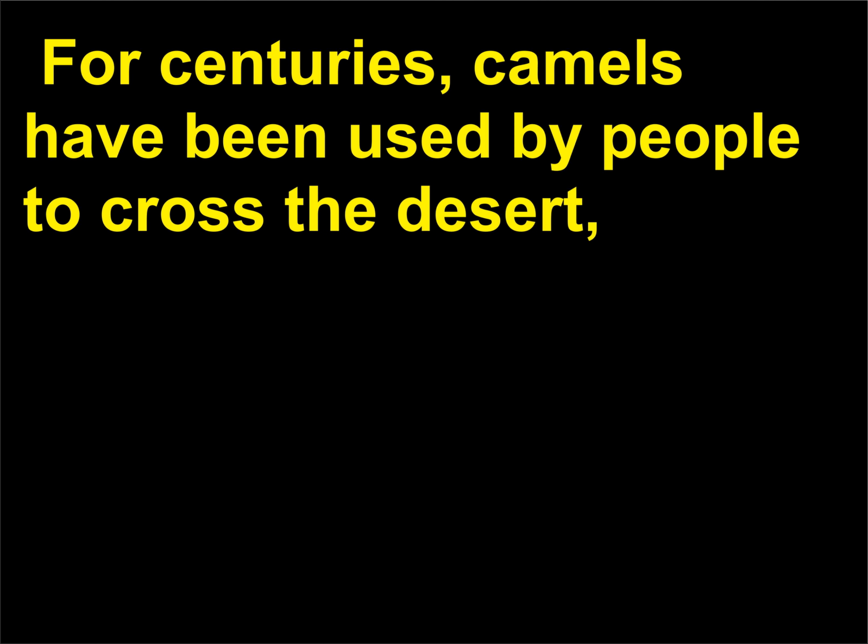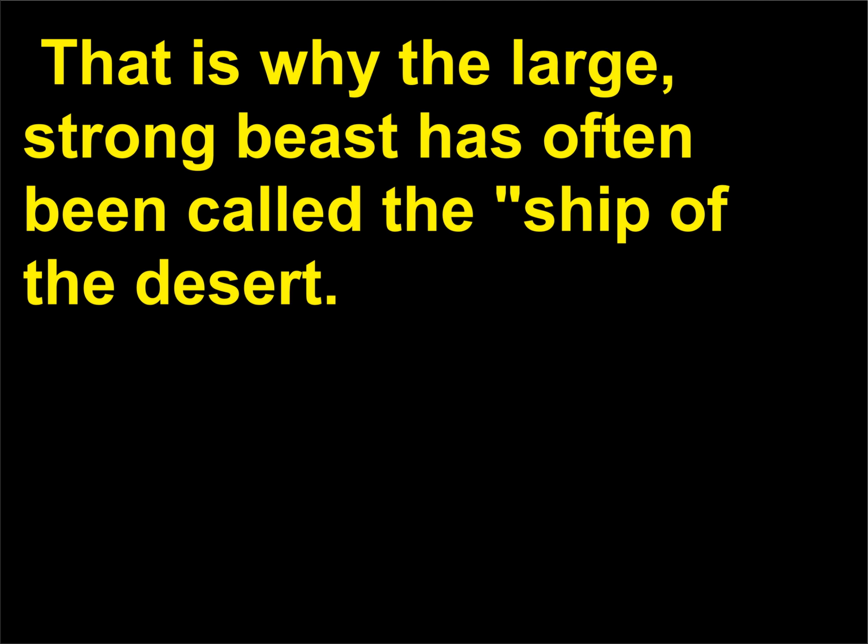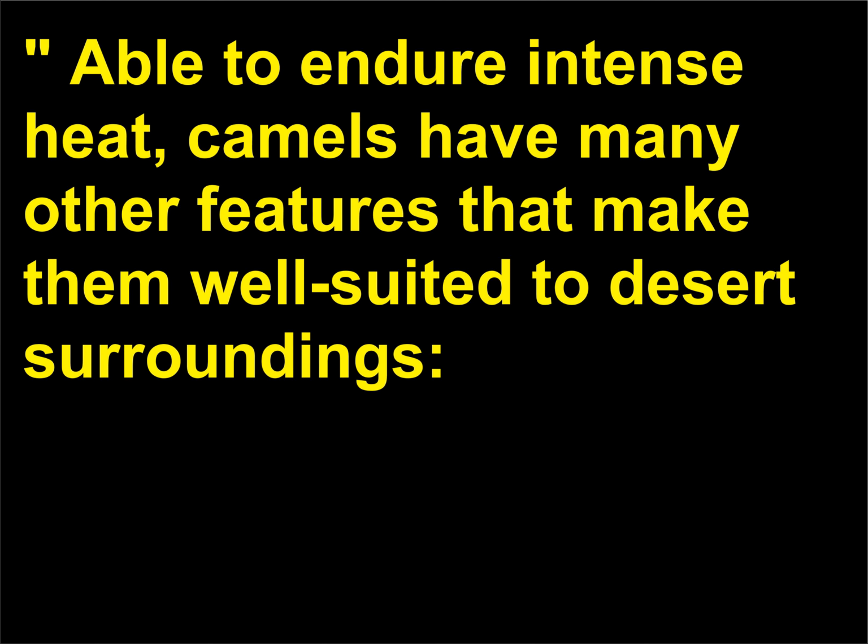For centuries, camels have been used by people to cross the desert, either ridden or used as pack animals carrying supplies. That is why the large, strong beast has often been called the ship of the desert. Able to endure intense heat, camels have many other features that make them well suited to desert surroundings.